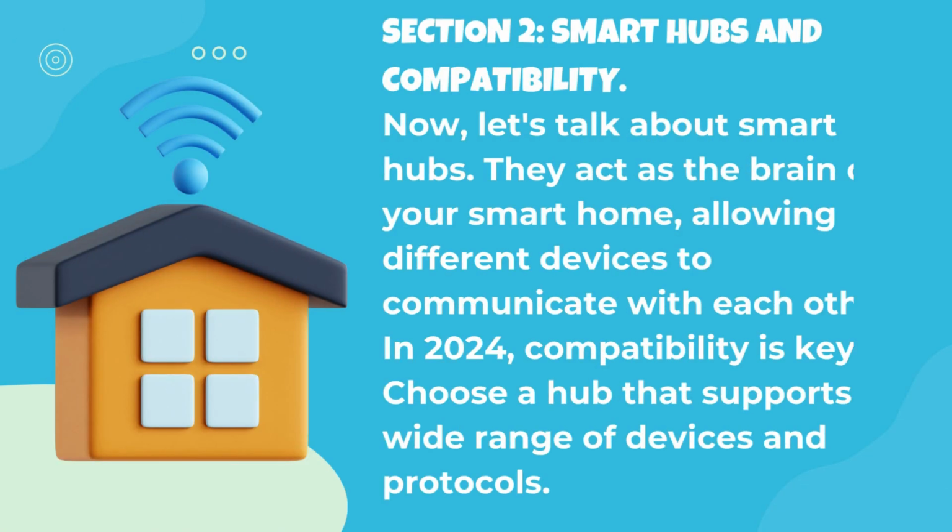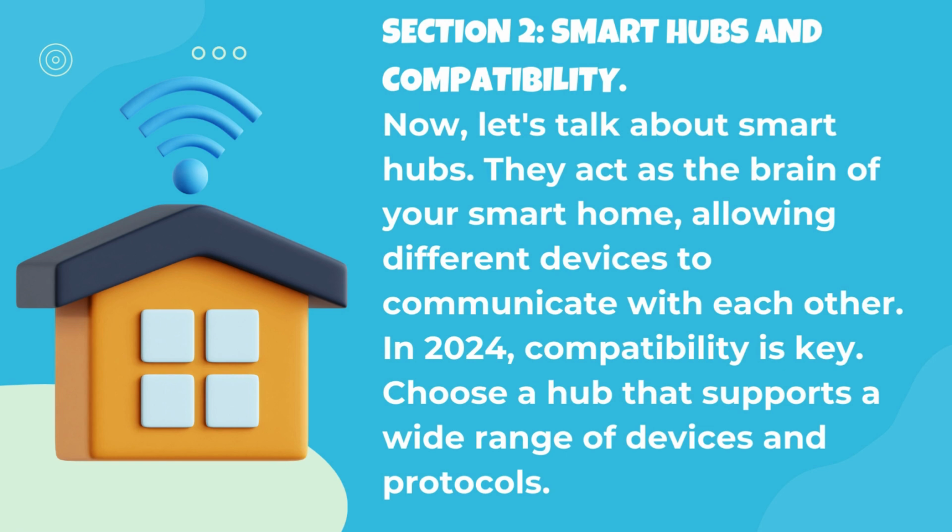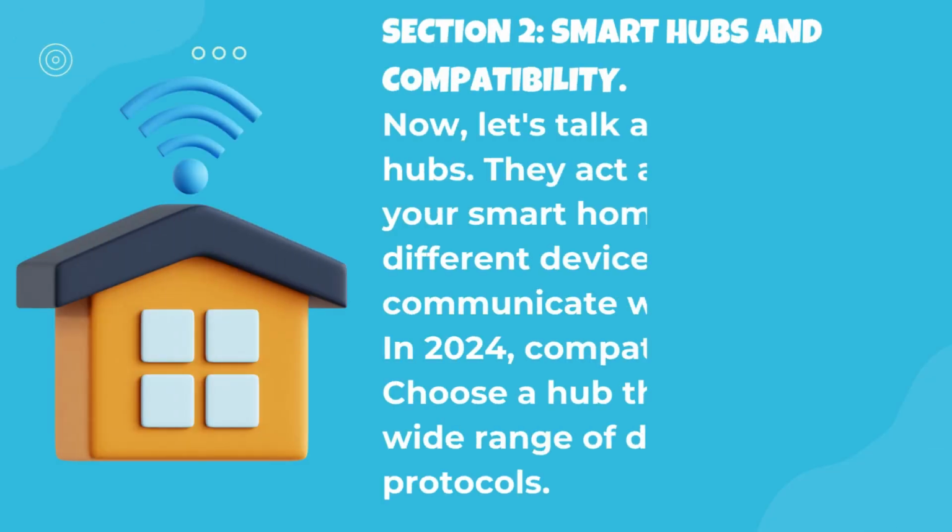Section 2. Smart hubs and compatibility. Now, let's talk about smart hubs. They act as the brain of your smart home, allowing different devices to communicate with each other. In 2024, compatibility is key. Choose a hub that supports a wide range of devices and protocols.